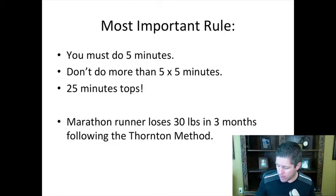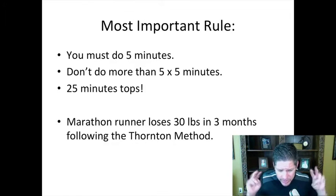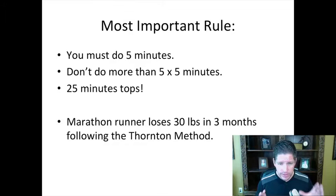I had a real life example I want to share with you here. I had a marathon runner that I was working with, and he would go out and run at least 15 miles a week. He might run 6 here, 7 there, and so forth, but he was kind of trained in that marathon mentality. But he wanted to lose weight. He had some weight to lose. And we had already adjusted his diet and so forth, and I was really trying to get him to adopt this Thornton method for cardio, but he didn't trust it.